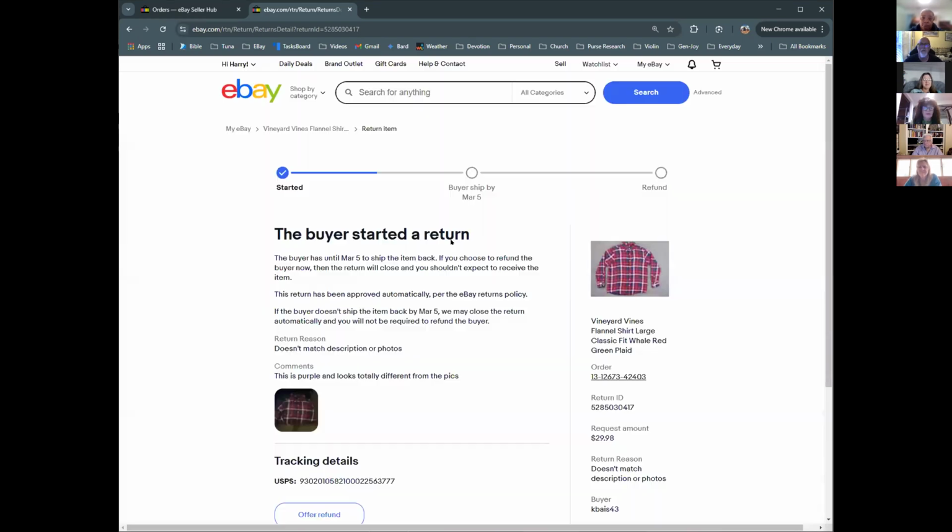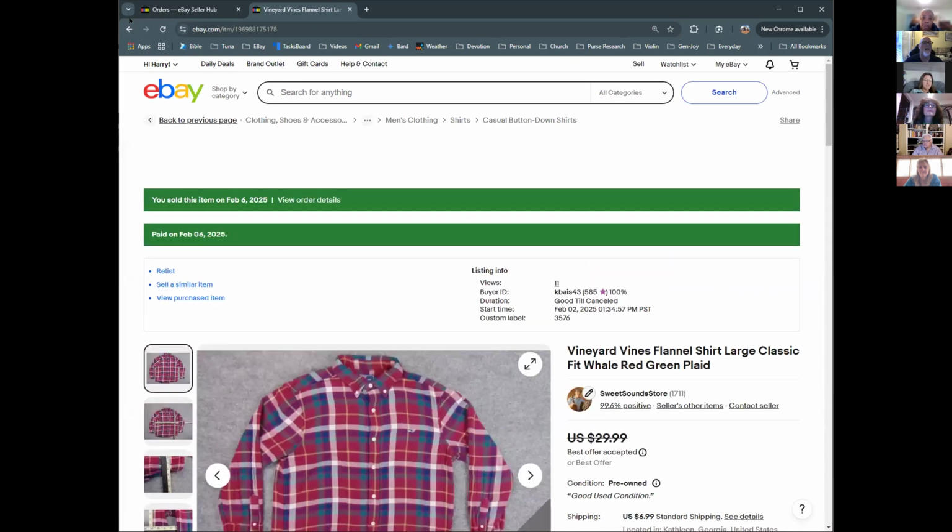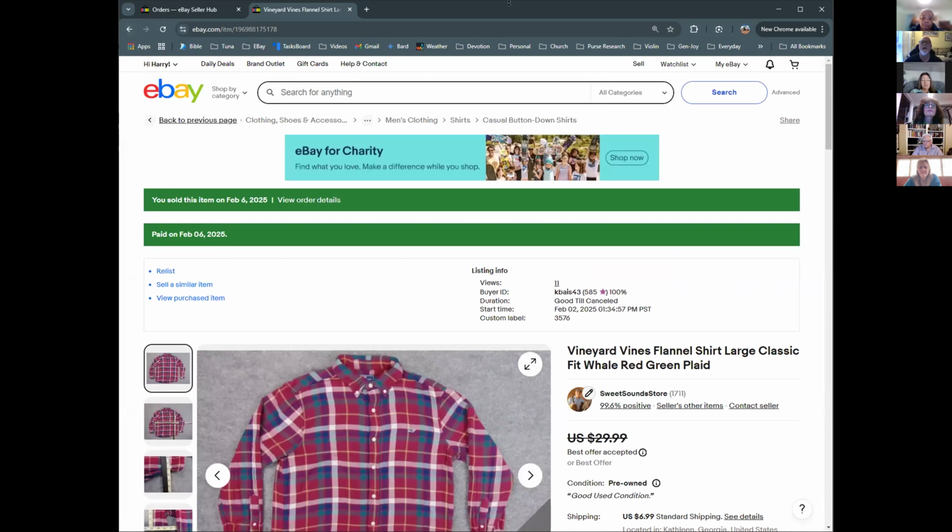Are you going to share it with us so we can see it? I thought I did. Nope, not yet. There you go. Okay. So here's his picture. That looks pretty red to me. Looks red to me. Here's my picture. Looks red with better lighting. Yeah, you would think. I don't know how. It's just silly.